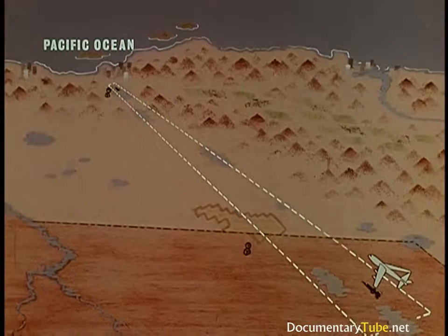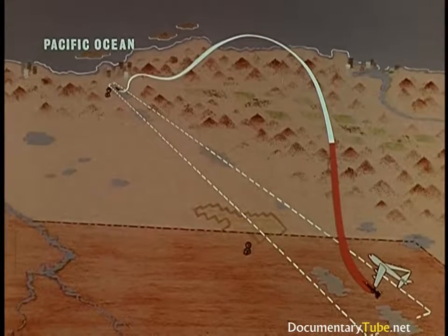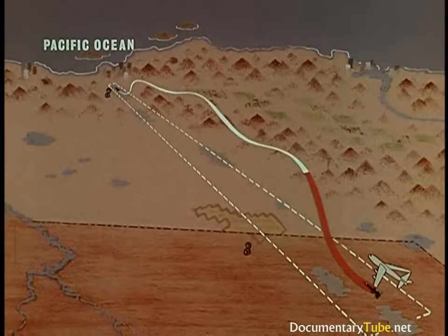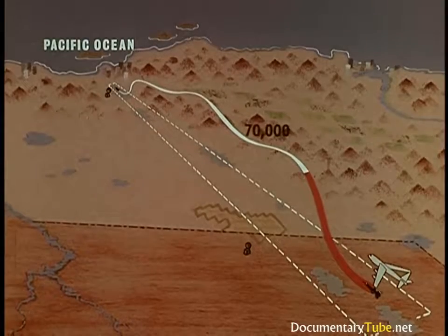Two kinds of powered flights are made over the High Range. One, a ballistic type, high-altitude run up to and even above 250,000 feet. And two, a high-speed run made at a lower altitude, usually 60 to 70,000 feet.